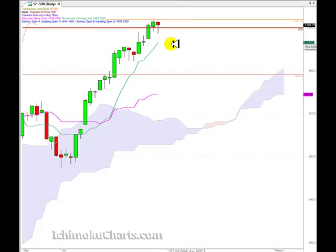Significantly, we've failed to close up above the 1007 level that we identified as a strong area of resistance. It still holds for this market that if we do trade up above there, then the market should appreciate substantially. But we need a good solid close up above that 1007 level.